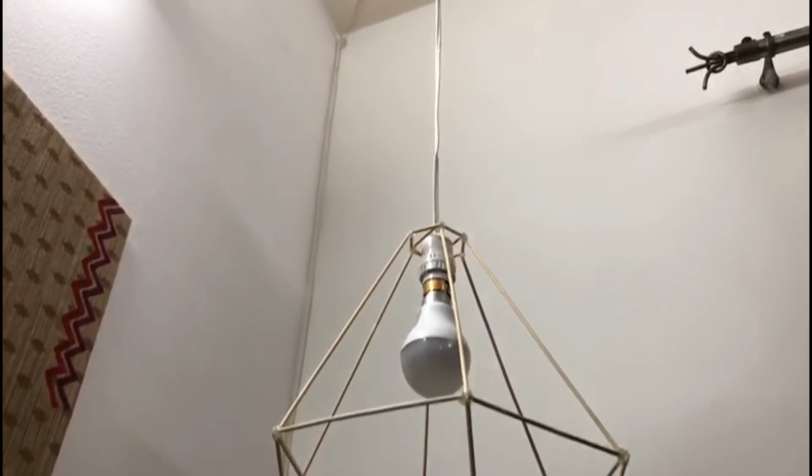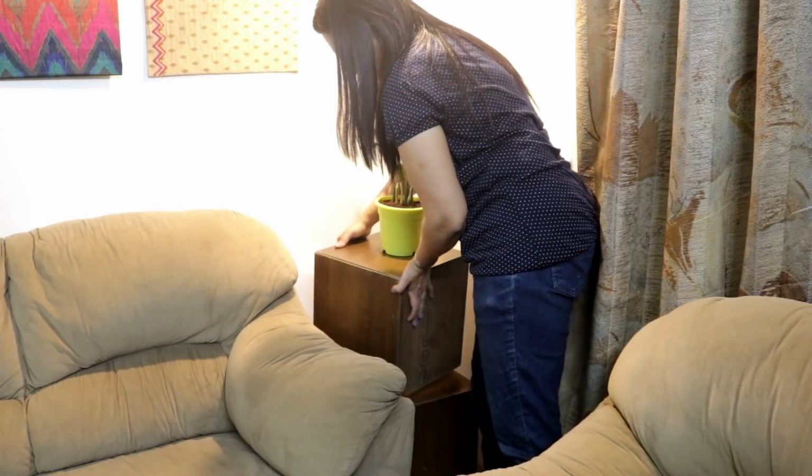So this is a great tip for people who live in a rented apartment: without drilling a hole in the wall or in the ceiling, you can actually hang pendant lamps. And here is how. I used command clips along the corner of the wall so that the wire doesn't look ugly. Now it's time to style the space, and this is my favorite part.